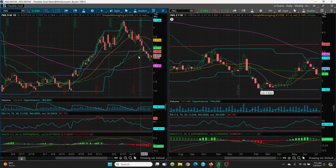So just be very careful. I think scalp to me is still the trade until we can close above that 8-day. But as that 8-day comes down and crosses the 21-day, that's a kiss of death. Then the 50-day, now the 200-day, this just wants to go lower until we can see some kind of reversal candle.